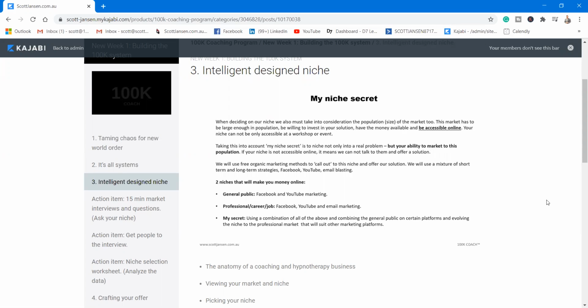So the niche selection, getting the highly intelligent niche, the highly designed niche, making sure it's profitable, making sure we're niching to a certain platform. There are so many elements that go into niching, but the reason I'm spending so much time talking about it is because it is the most important, because your niche will affect your marketing. If your niche is off, it's not profitable, it's not talking to the right people, it's not talking about the right problem, it doesn't have enough of a population for you to get clients, it means that when you go to market this niche, no one's going to hear it.